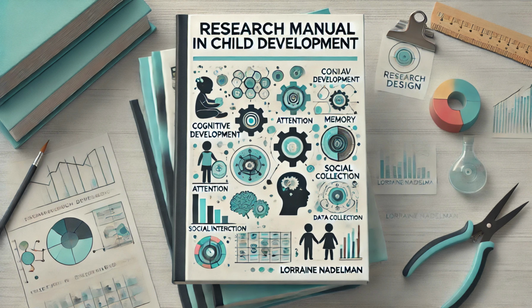Parents or guardians have to be fully informed about the study before giving consent for the child to participate. And importantly, the child also needs to assent, which means to agree to participate in a way that they understand. So it's all about respecting these tiny humans, even in the context of research.